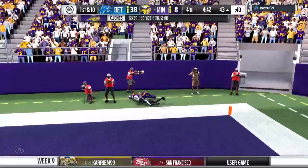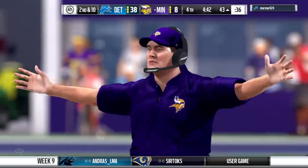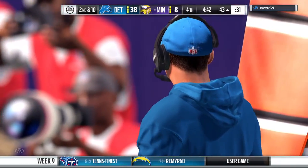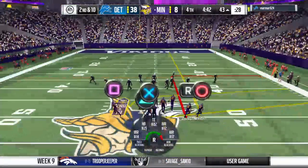And nearly picked it off. He had a chance to come down with that in the end zone, but it'll wind up just being incomplete. A missed opportunity for an interception would have killed off a drive. They had a chance there to finish things off. Didn't get it done. I guess that's why a lot of those guys do not play offense.